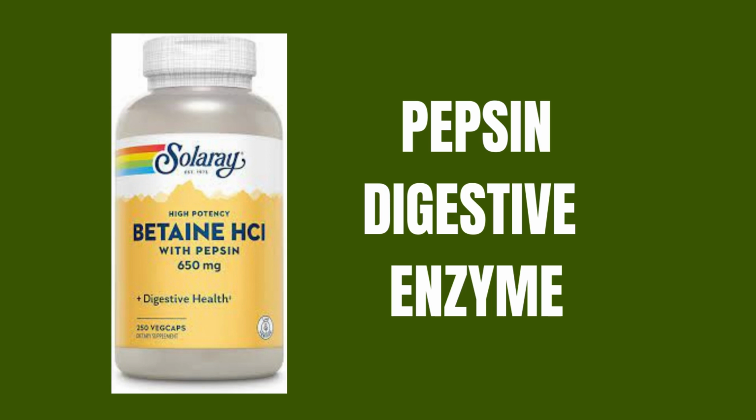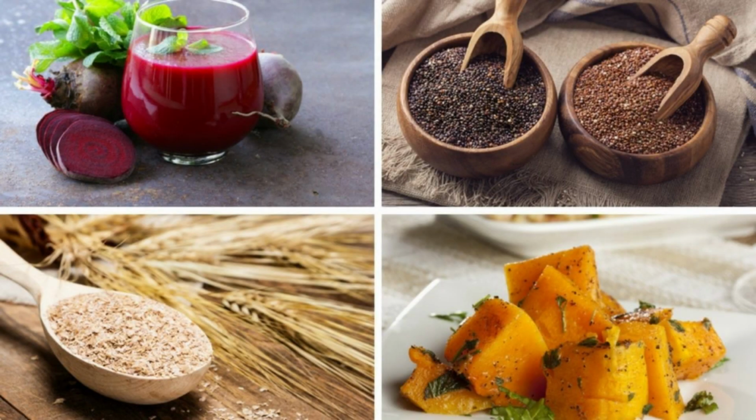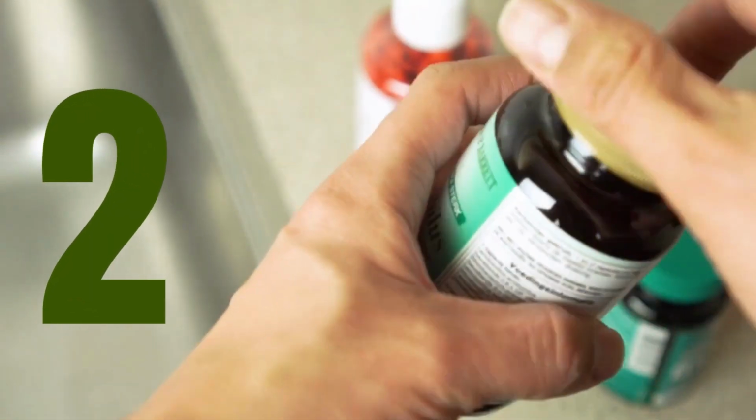Some studies indicate that betaine HCl may increase stomach acidity in people with low stomach acid, thereby reducing symptoms of acid reflux. Pepsin may also relieve indigestion symptoms, but more research is indicated. These are the natural sources of betaine, which are beetroot, cereals, and fish, etc.